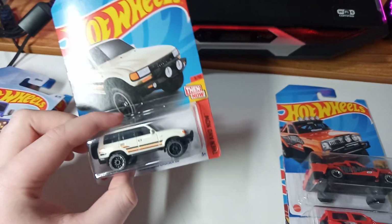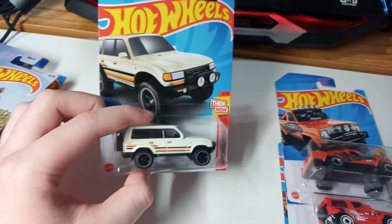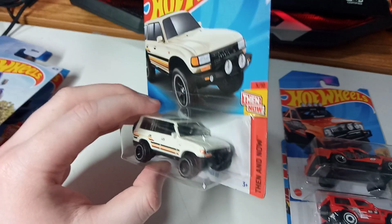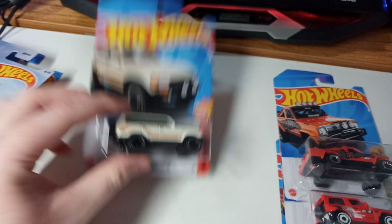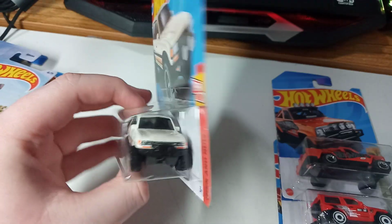These things are very rare. People buy them up like there's no tomorrow. I don't personally like those wheels very much, but the rest of it's really cool. So I think I'll keep this one as my only Land Cruiser 80 series one. Yeah, very cool. Super glad I found that.